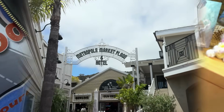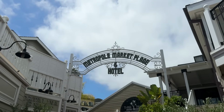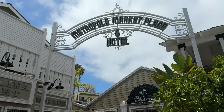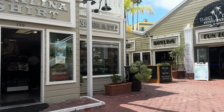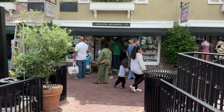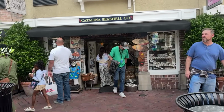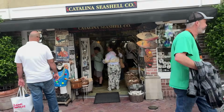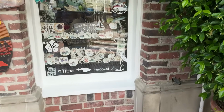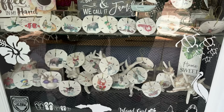Let's do it. Well, this looks like a fun little area. It's the Metropole Marketplace, and there's a hotel, there's an arcade, and lots of boutiques. So I kind of want to check it out. I read about this when I was doing my research on Catalina Island. This is the seashell company where everything in there is locally made with seashells. Look at the window. Look at the sand dollars. They're painted. Oh my goodness. They're kind of fun. Let's go in and take a look.